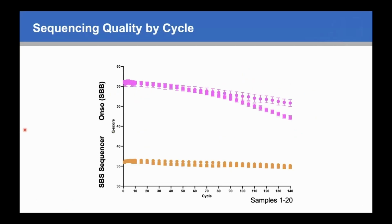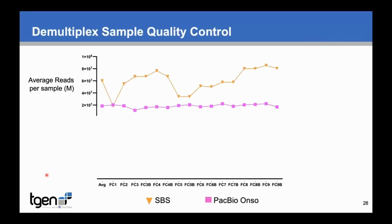Here you can see for the first 20 samples, the average Q score per cycle. And so you can see on the ONSO system, we're regularly getting quality scores of Q50 or higher. And you can see what those equivalents are on the SBS sequencer, the NovaSeq 6000, are around 35. So we're getting excellent data quality.